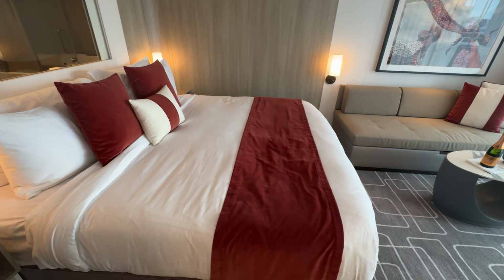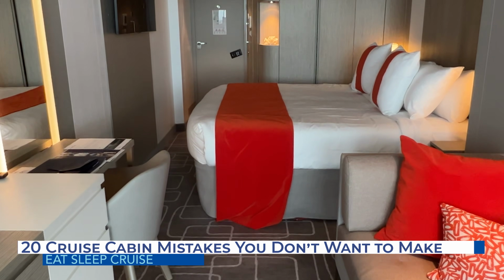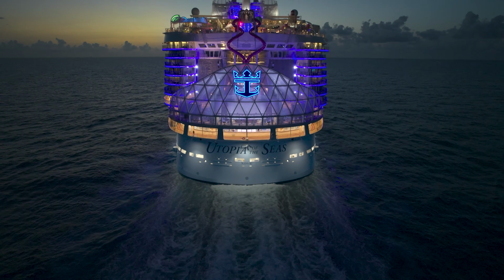From small oversights that can cost you time to big ones that could cost you money, we break down the 20 most common cruise cabin mistakes we see and what you should do instead. That way, you're one step ahead of everyone else on board. Up next.